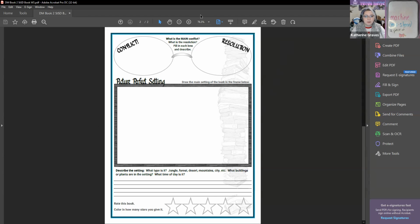Like in the first book, mostly they were in a cave, right? But they were in the castle, weren't they? They were just in a cave underneath of the castle, but they were in the castle. For this one, they were at the pyramids. But for example, our last book, the previous one, they were in the castle for most of the book, right? So that would be the main setting. And so we would have drawn the castle. Or the cave would have been fine too, but probably the castle because that is the main setting.